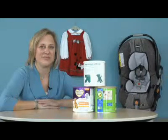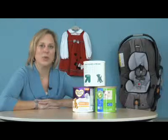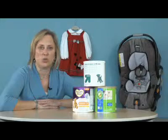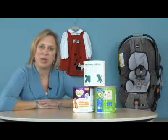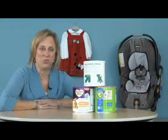Okay, so where should one splurge? Well, I think it's important to splurge on a new car seat, a new stroller, and a new crib, because the safety standards on these products change fairly rapidly. You want to make sure that you're buying the most up-to-date product, and the only way to really do that is to buy a new one.